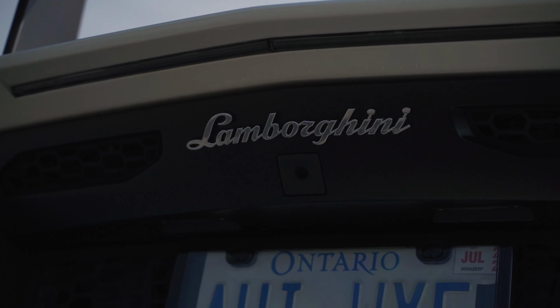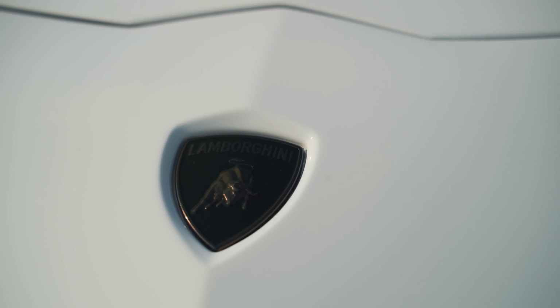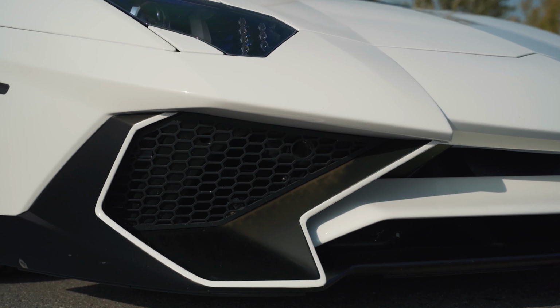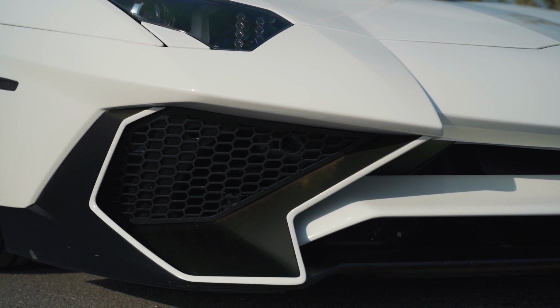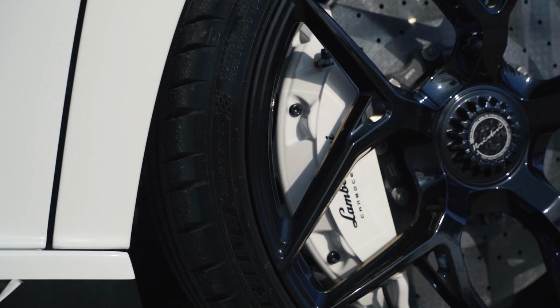Congrats, by the way, on the F90 M5. That's very nice. Thanks. So what kind of stuff did you have done to this Super Veloce? This one, we kept it pretty simple. We did the Novitec coilovers, the Brixton Forged wheels in the 2021, and then the Brooks Racing exhaust system.